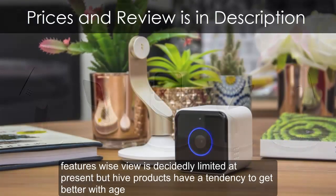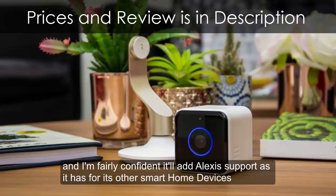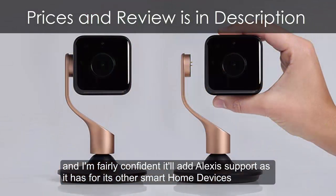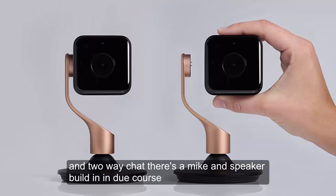Features-wise, View is decidedly limited at present, but Hive products have a tendency to get better with age, and I'm fairly confident it'll add Alexa support, as it has for its other smart home devices, and two-way chat. There's a mic and speaker built in, due course.